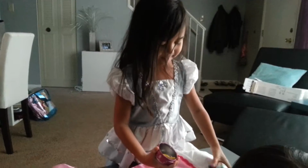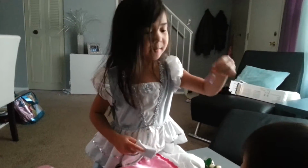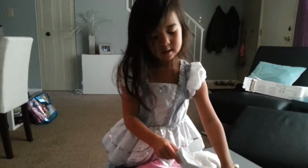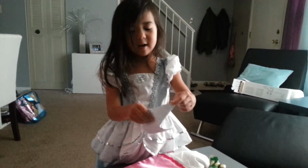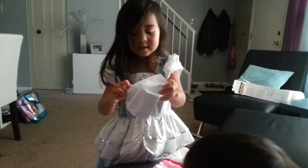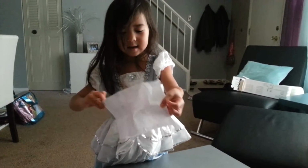Let's see. Oh! Okay, this is a piece of paper. And we got Rapunzel! It's a minifigure doll, Rapunzel! Here's a closer look at her. And let's see, we got a piece of paper. Wow. A flag. It's really hard to fold. Oopsie. There's no more, sister.